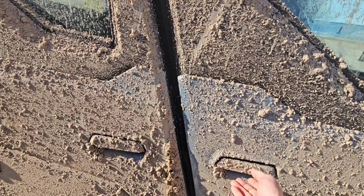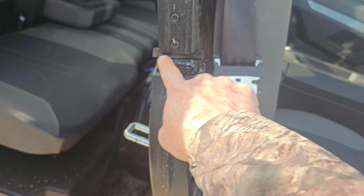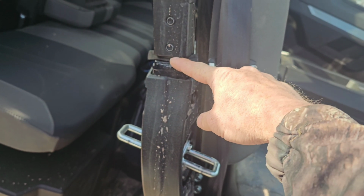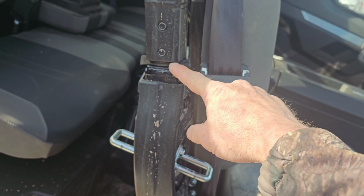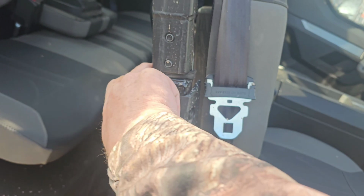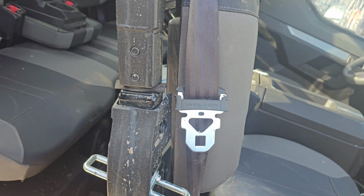One of the things we've noticed, right here, there's a crack, a seam where they put the roll cage together, and it's probably half an inch, and it's going to get some dust in there. That's one thing we've noticed. We put a little piece of expanding foam in there to try and keep it out. We'll see how that does.